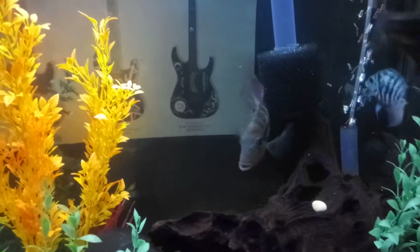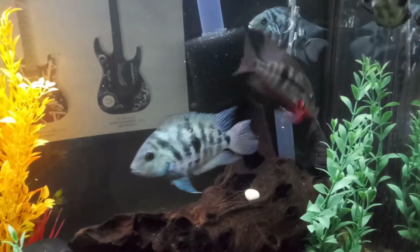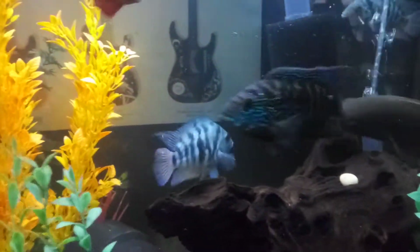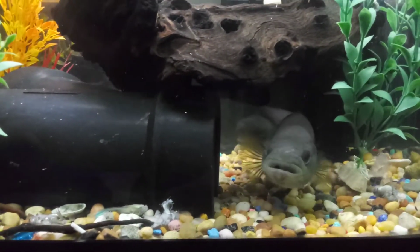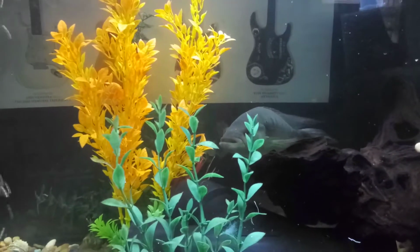Let's see what else. Other than that, that one little fish is a cousin of the firemouth. And the firemouth is pretty, but I'm interested to see what kind of colors I'll get. I mean, their color, just from fighting right there, you can see all the colors in them. They're all battling for tank dominance right now, and we all know who will win the tank dominance. This 14, 16-inch thing. And he's really mean right now.